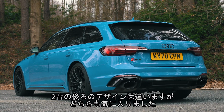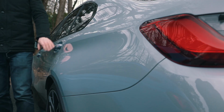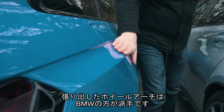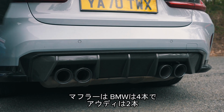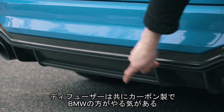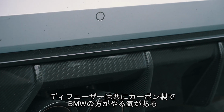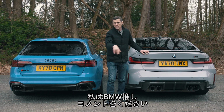From the back, it's hard to choose between the two because they look different, but they both look really, really good. They've got wide rear haunches, though I think the BMW is even more pronounced than the Audi's. You've got 4 exhaust pipes instead of 2 on the Audi, but that doesn't really matter. The diffuser looks a bit more aggressive on the BMW. They've both got carbon on them because they've got the carbon packs, and it's tough. I'm leaning towards the BMW, but what do you think? Let me know in the comments.